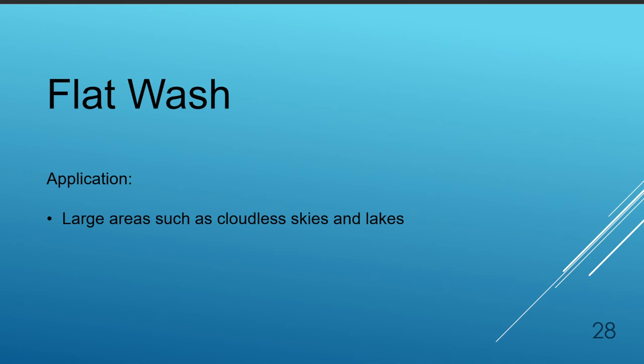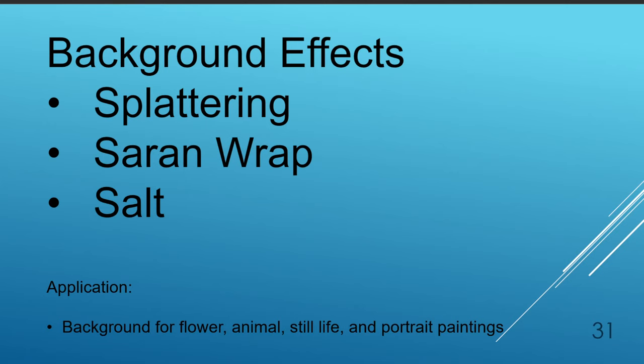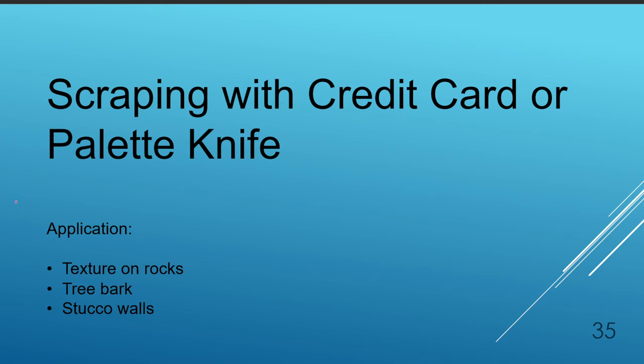Okay, flat wash. That's pretty simple. I don't even know if I have to show a demo on this. You know what? I'll go back to it because it's pretty obvious. I just wanted to include it in there. Okay, background effects: splattering, saran wrap, salt. That's more for flowers. We can go back to that later according to time. Scraping, this is better here. Let's do this one. Scraping with a credit card or palette knife.